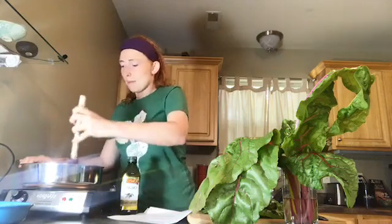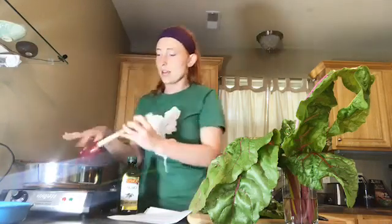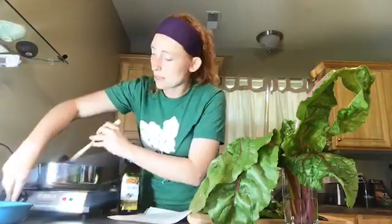Okay, so I bumped the heat up. I put a little bit more olive oil. So I'm going to saute all those beautiful stems, and it's going to take a little bit. I'm going to bump the heat up and everything, and then we'll just talk a little bit more about what you can do with chard.